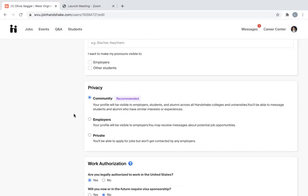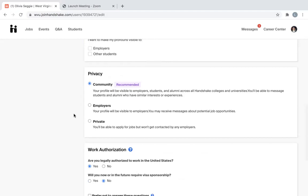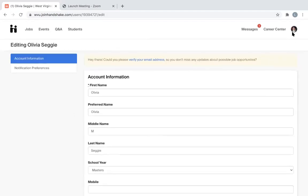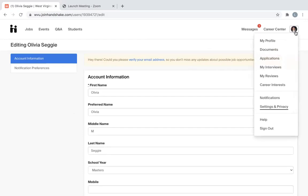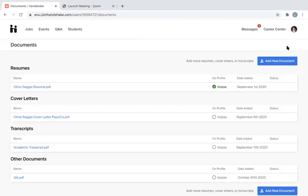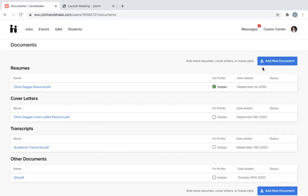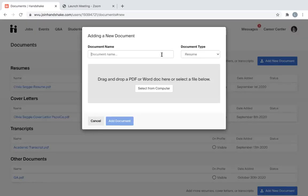And now that you've gotten that set up, it's super important to upload your resume to your profile. So you'll likely want to have a public resume available in Handshake for employers and also for your career development specialist team to see. If you just select documents under your name at the top of the page, click add new document, and then you can type in the name of your document as well as selecting the type of document that you're going to be uploading.